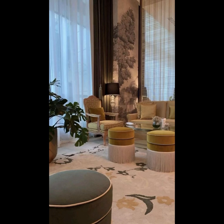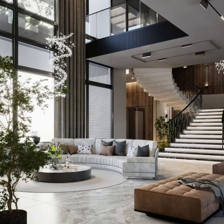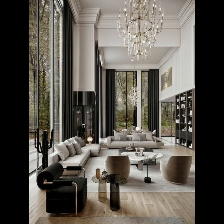Now, mixing and matching the furniture. Now comes the fun part. We have found some fantastic furniture pieces that perfectly embody our eclectic theme. Mixing and matching different styles will add character and charm to the living room.